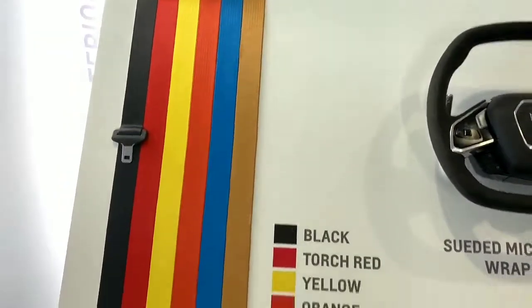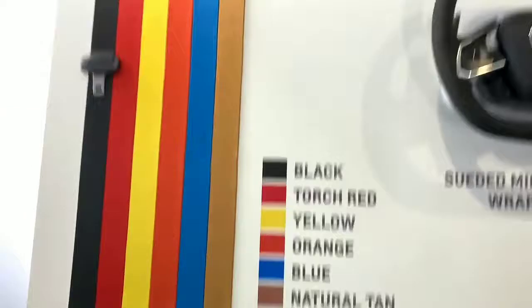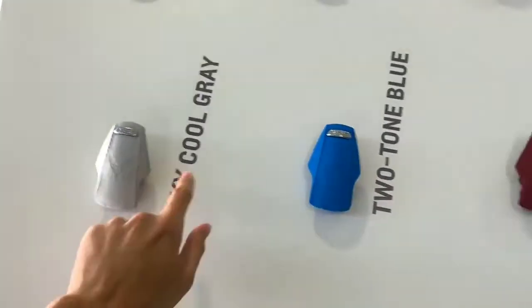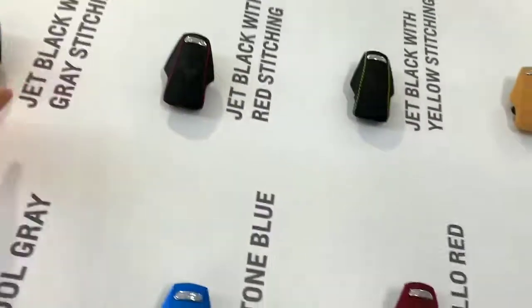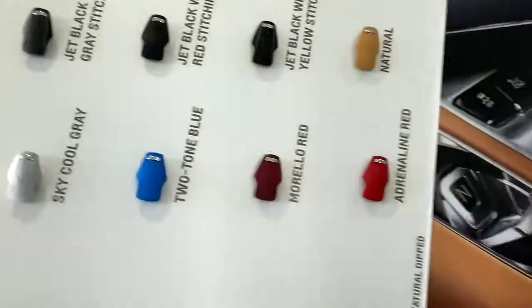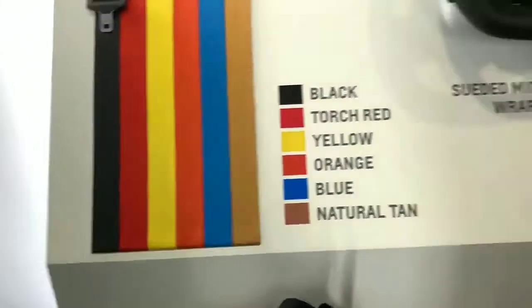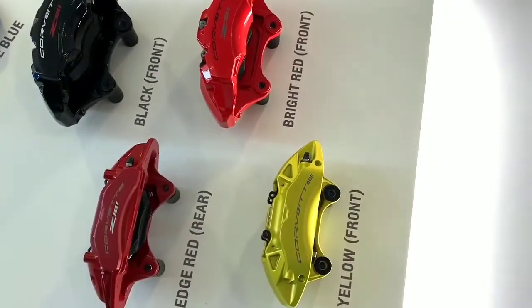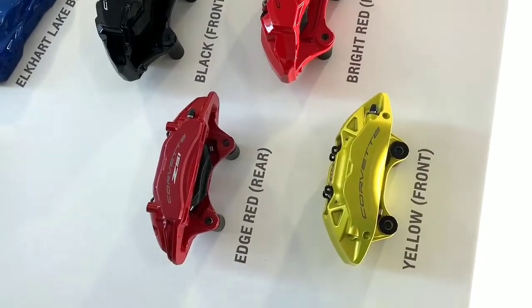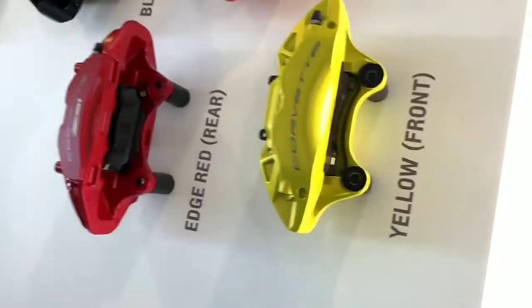Got all the seat belts you can choose from, six colors, and up here are the different interiors that you can get. Everything feels premium though, feels really nice. It's not the cheap old Corvettes of the old. They've really done a nice job with the interior here. Here are the four different brake calipers that you can choose from. Very nice.